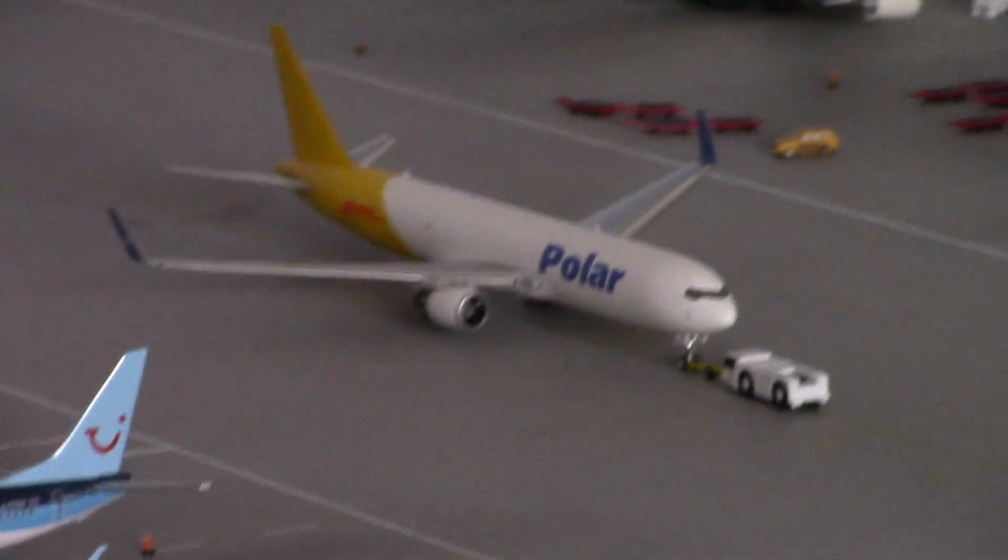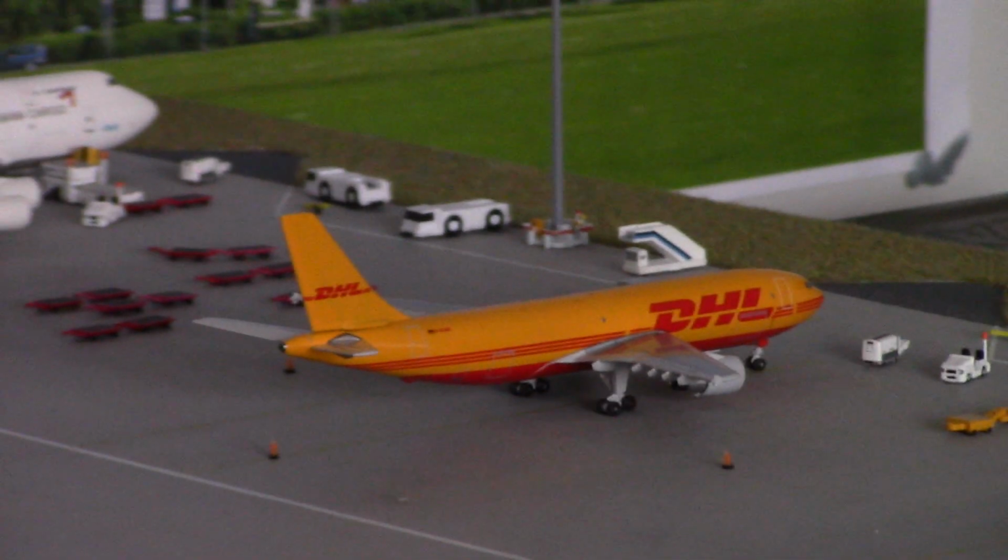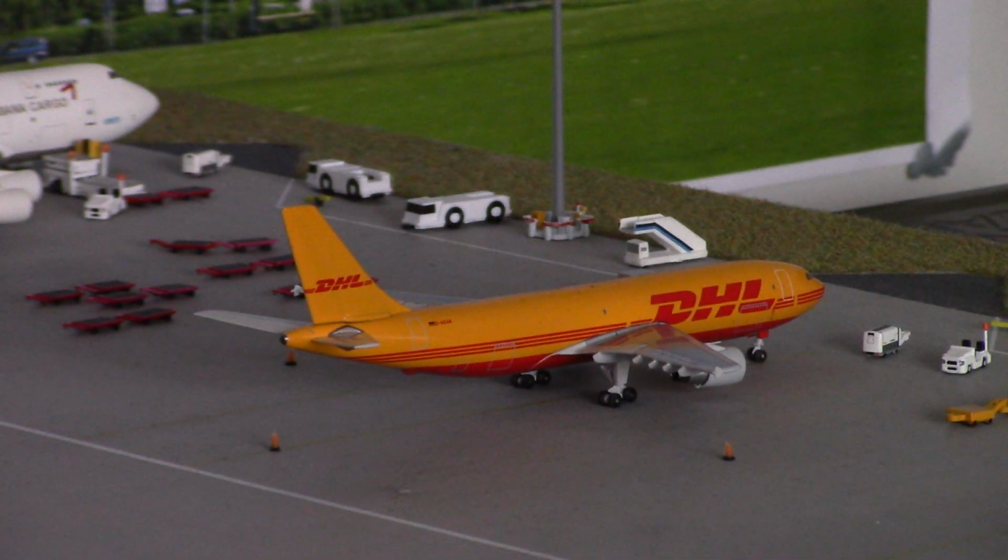And then pushing back from stand we have this Polar Air Cargo 767-300, registration November 644 Golf Tango. It's operating as PAC368, heading out to Leipzig. Just vacating that stand there, just next to this DHL A300, registration Delta Alpha Echo Alpha Kilo. This will be also heading out to Leipzig as BCS6769.